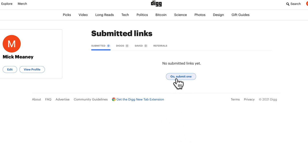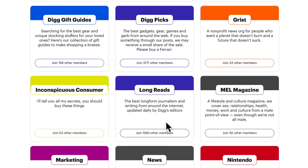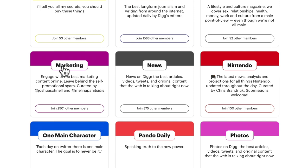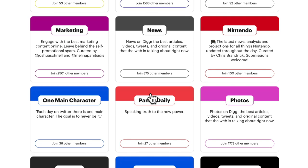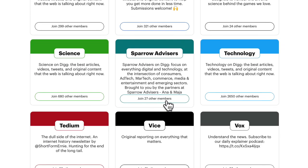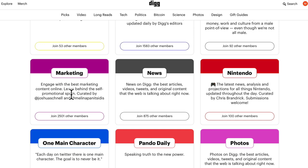So go ahead, click that. And now we can choose which section we would like to post to. So if our content is relevant to Bitcoin, or if it's a long read, if it's about marketing, if it's current events or news, if it's political, you get the idea. So choose one of these. Let's say I want to post something relevant to marketing.